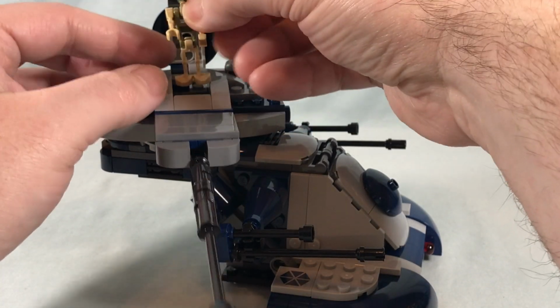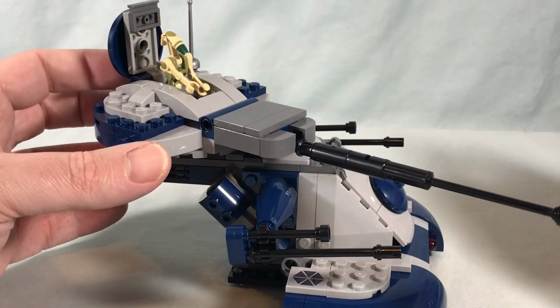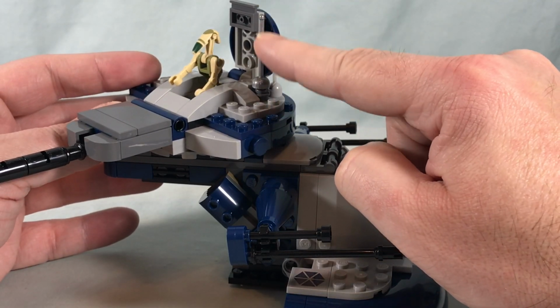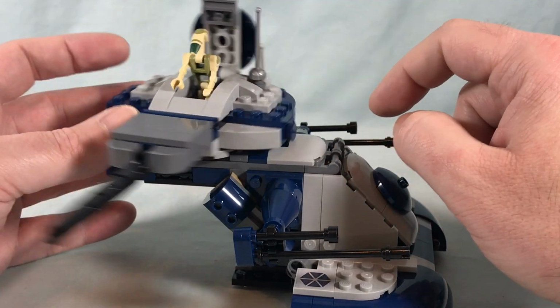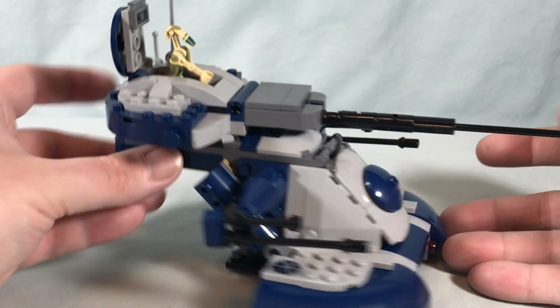I mean, technically, you could even attach his feet and just have him stand here like that. Since you can't close the hatch anyway, it might be more fun to have him a little more visible. I love the use of these fencing swords as radar antenna and things like that. I think that's so fun. It's a fantastic use for that piece. I really appreciate that. But yeah, it's a fun little build.